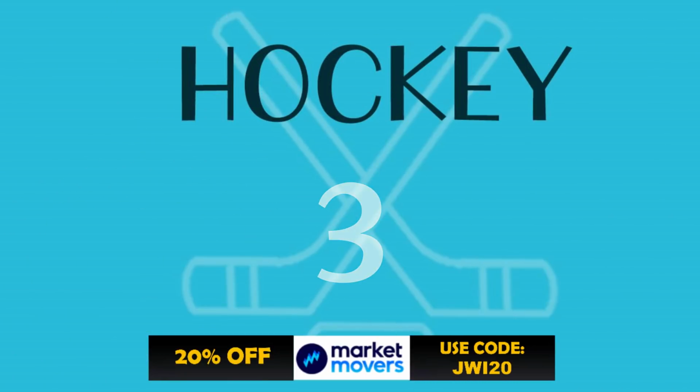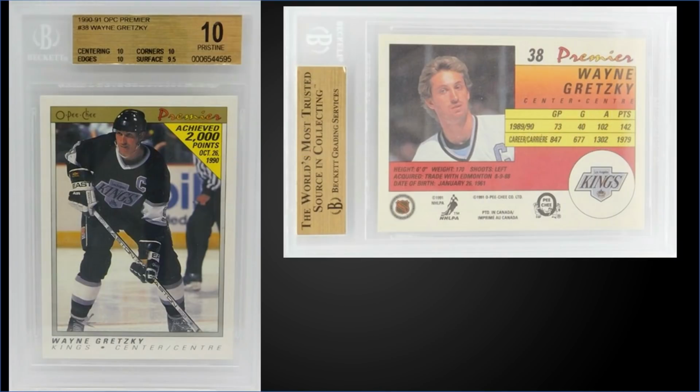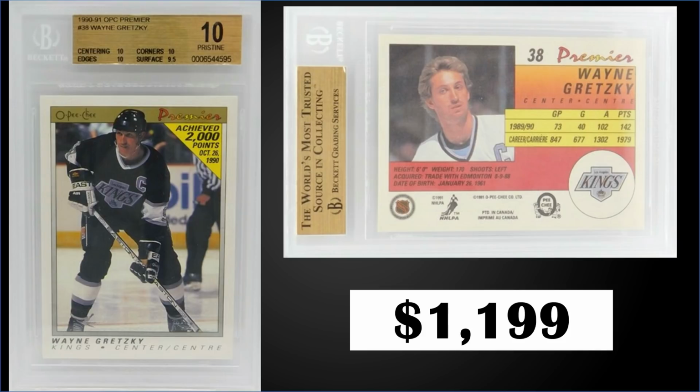Alright, let's see what we have in the top 3. First up, from 1990 O Pee Chee Premier, we have Wayne Gretzky, graded Pristine BGS 10. This card sold for $1,199. Subgrades were 10 for centering, edges, and corners, and a 9.5 for surface.